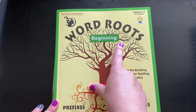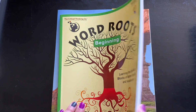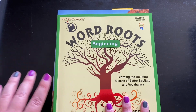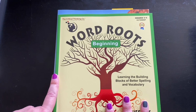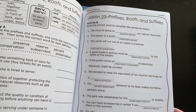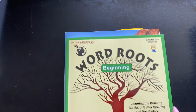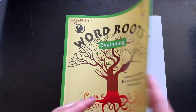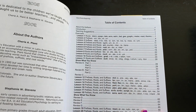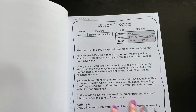So she's doing beginning, which is intended for her grade. I thought this one was a better fit. After looking, I got level 1 for my older kiddo, and this one seems perfect for her. I'm sure you guys are familiar with it from Critical Thinking Company. It's super popular. Everybody loves it. And somehow I haven't given it a try yet. So I'm excited.